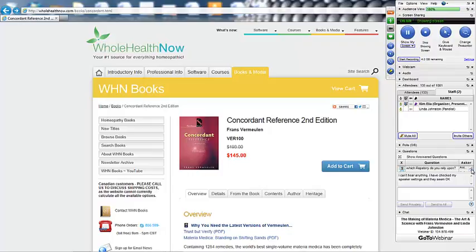I know it's kind of a funny question, but I'm going to ask anyway. A lot of people have asked that they already own a copy of Concordant, either the green one, various editions of the green one. I've had people ask me this quite a number of times, or they had the one that was published in India, with the purple cover, and they want to know why they should even think about investing in the second edition of the Concordant reference.